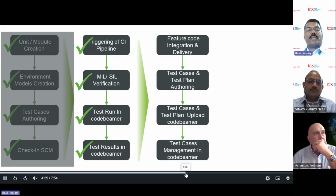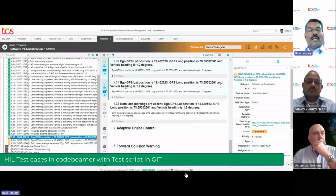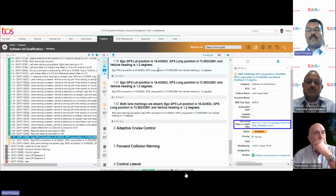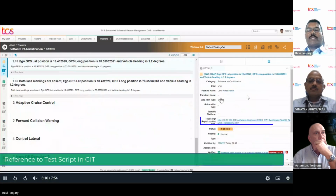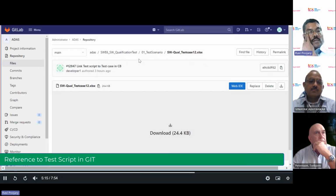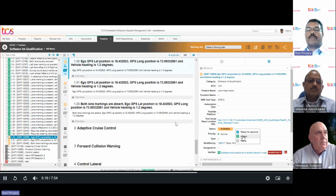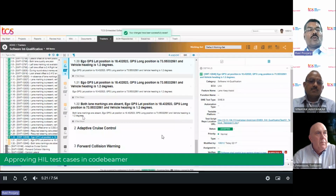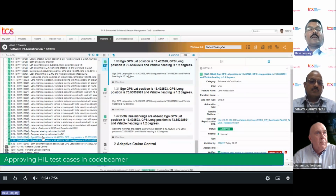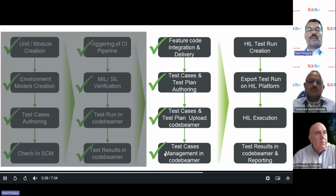So once your unit testing is done, that is where you will go and test the software integration or qualification test, and this is where you will run it on some bench or a HIL platform. Okay, so with the test case, you have the reference to the test scripts as well. Okay, so all the test cases are authored in Codebeamer here from a software integration or qualification perspective. Okay, so this is what we demonstrated out here.